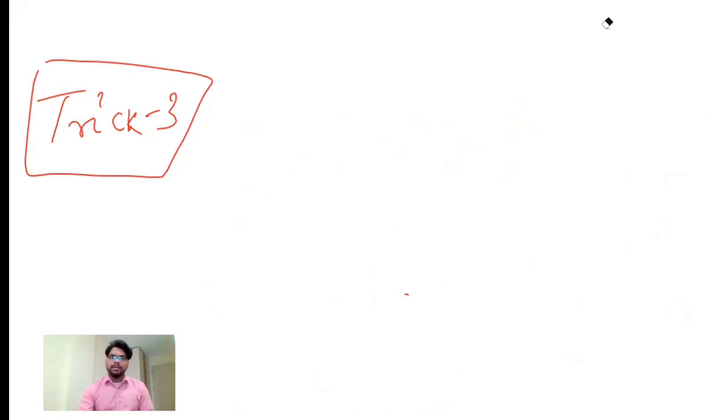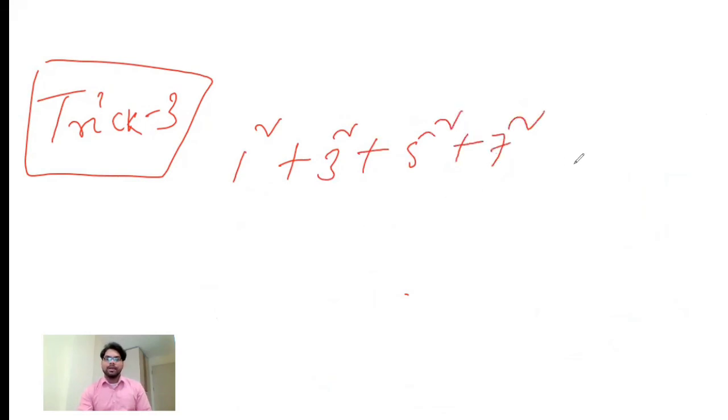Okay, you tell me. Odd number squares. For example, 1 square, 1 is an odd number, 3 square, 5 square, and 7 square. Okay, these are odd number squares. Find the addition of these. In the traditional way you have to find each square and then lastly add them, but you are not going to do it like this. You are following the shortcut trick.